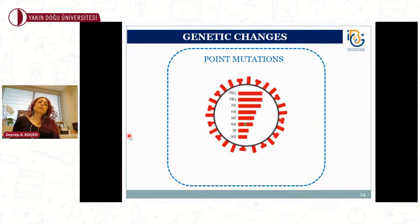One important genetic change is point mutation. Because the virus has an RNA genome, the genome is synthesized by RNA-dependent RNA polymerase, which lacks proofreading ability. So once the genome is synthesized, the enzyme doesn't go back and look at the error rate, and it doesn't try to fix those errors, and the mutation rate is higher in RNA viruses. And these mutations can occur in any gene at any site.